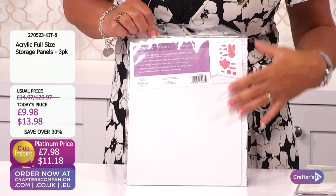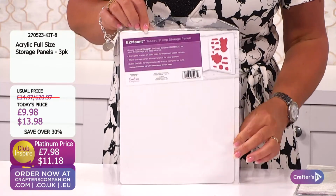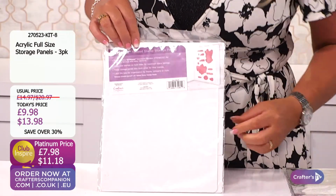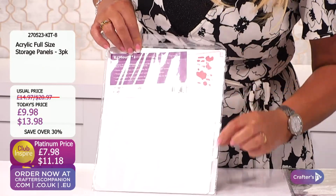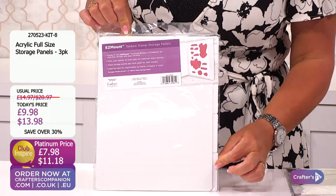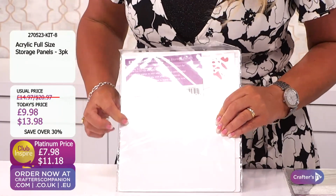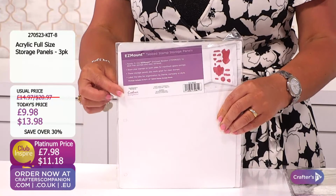stamp storage. So these are your acrylic sheets. Again, they're full size, so you can see the same size as your magnetic ones that we've just been looking at. And you've got your tabs here, 1, 2, 3, 4. So you're getting 4 sheets in here. So you're going to get 12 panels in total. And they are hole punched down the sides, they've got little bits in there.